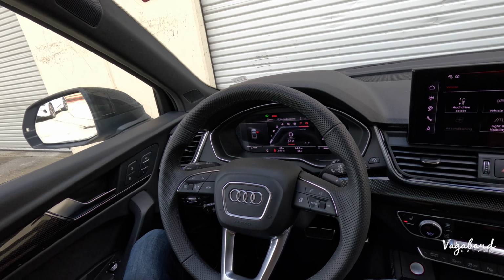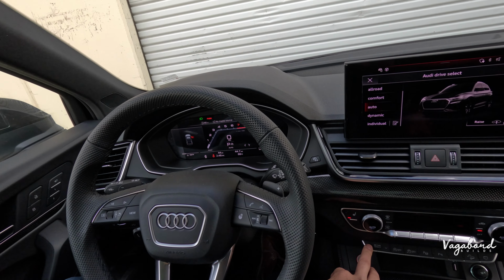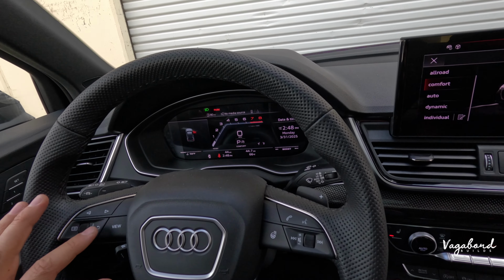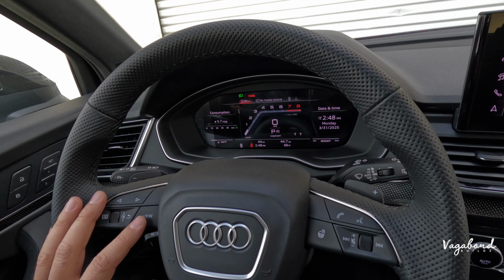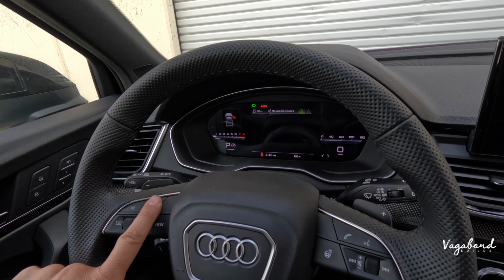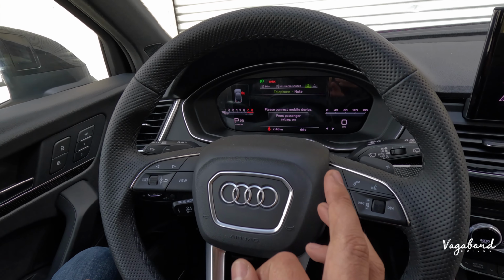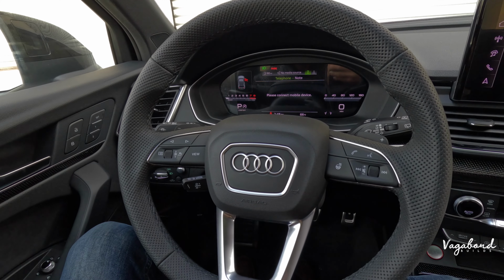We are in dynamic mode, but if we go ahead and change that drive select, it actually changes the theme. Let's go into comfort, and you'll get a different theme on that cluster. You can mess around with the views as well, just like that. You can also mess around with your info cards, with those arrows here on the left, and you do that all on the left. On the right-hand side, heated steering wheel, voice control, as well as your media.